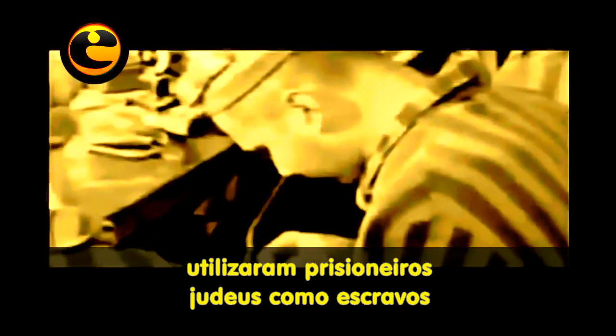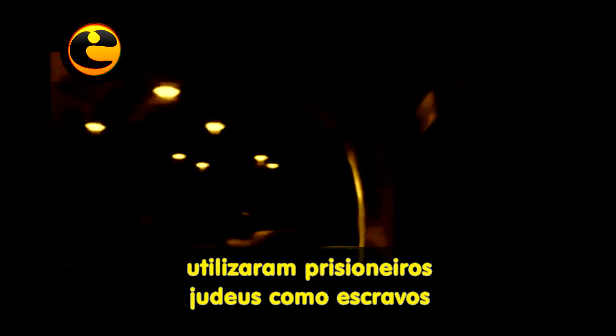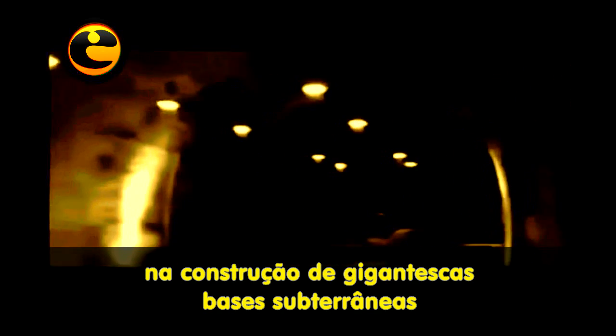The Third Reich's space scientists used Jewish prisoners as slaves to build gigantic underground bases and manufacture the V-2 rocket, which would terrorize Europe during 1944 and 1945.